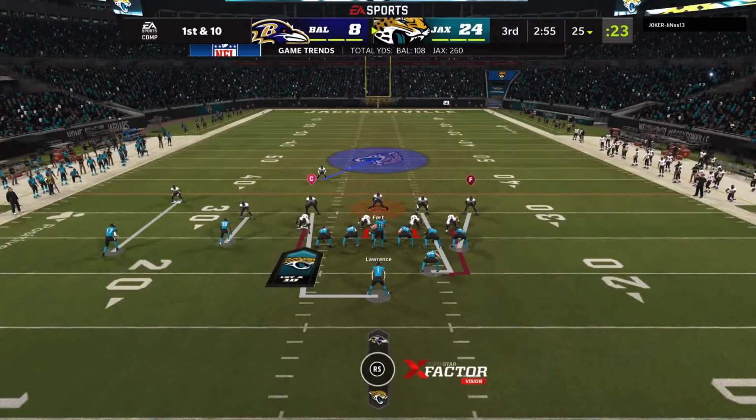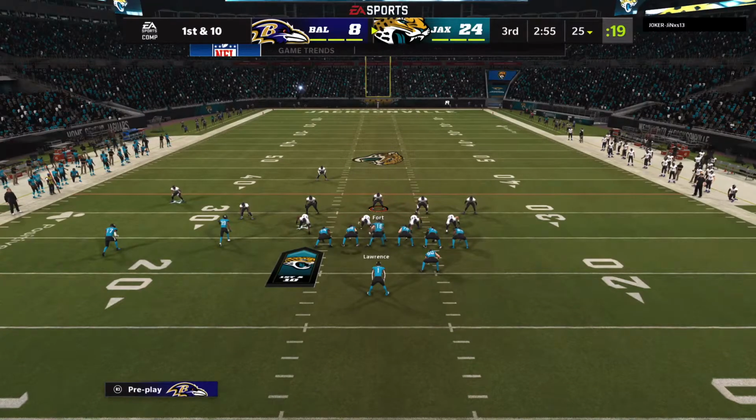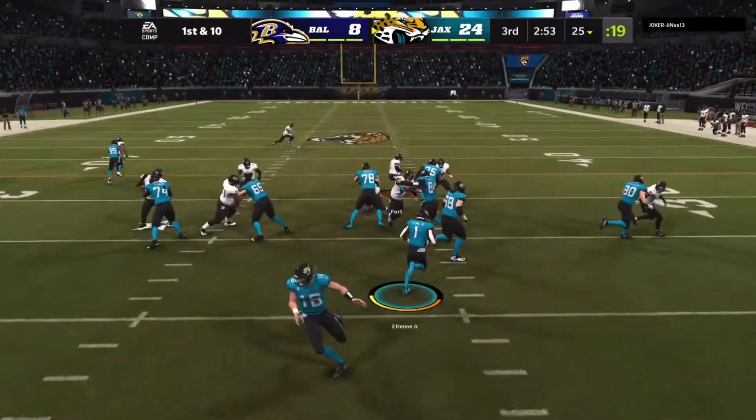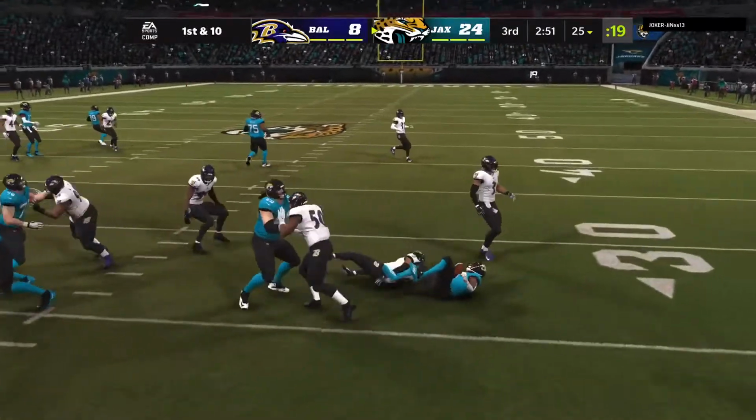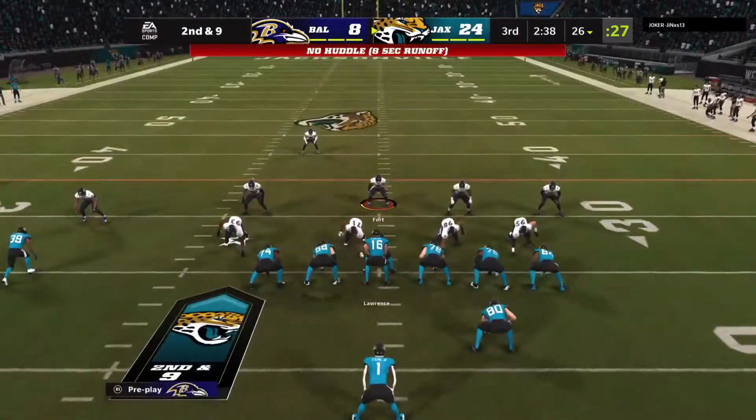Jaguars come to the line to start their next drive. And the interception thrown in the red zone last time. We'll see if they can rebound. I just have to think the last thing he said as they went back out there was, don't do that again. What do you think? Yeah, I think that.